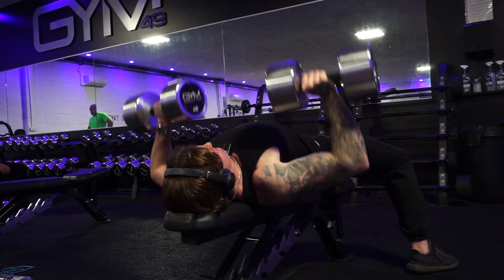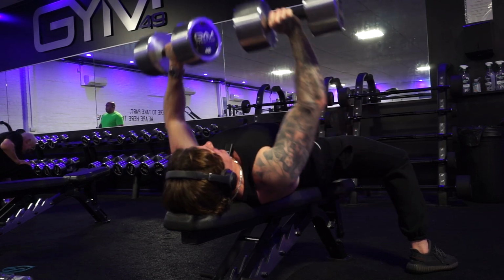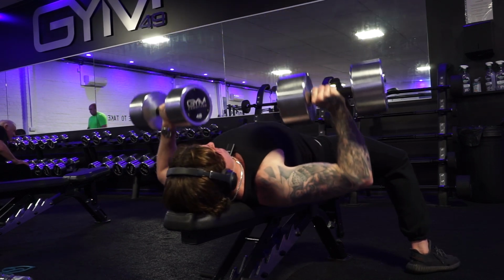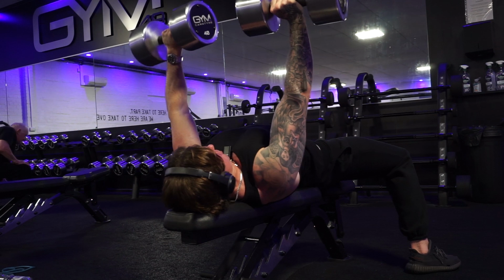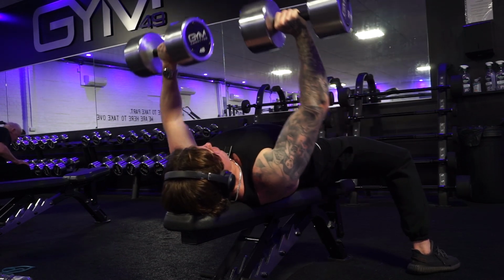Because although maybe shoulders can become dominant in these movements, it doesn't mean your chest is completely not working at all. And with that, right, what you're then going to notice is your actual overall lifts and all your chest movements are going to be lighter.